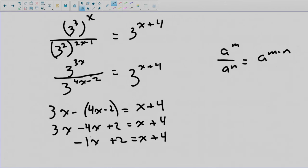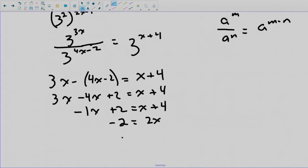And then I'd want to bring this negative 1x over to this side to join that x to get a positive x value. So we'd have 2x. Going to bring the plus 4 over to this side, becomes a minus 4, so minus 2. And then x equals negative 1 is our final answer.